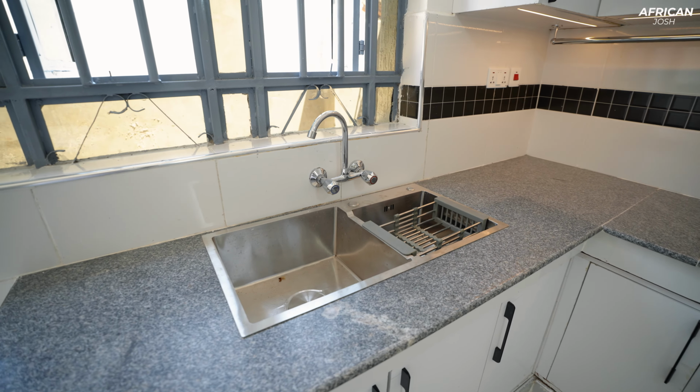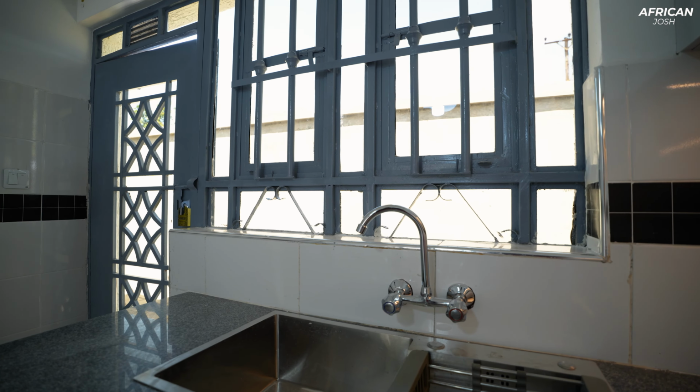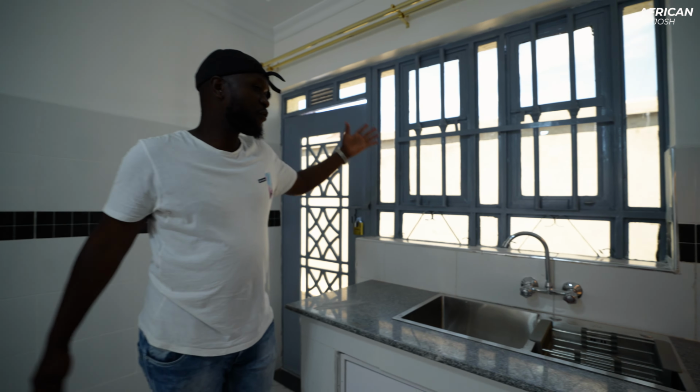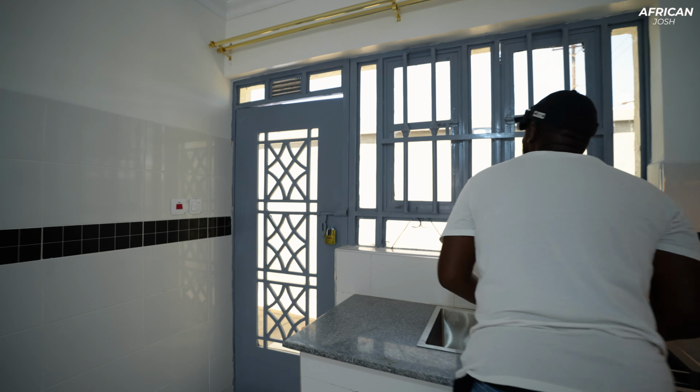Yes, it's a stainless steel double sink, which makes it convenient for you to wash the utensils, then rinse them on one side. So you can just wash your utensils on this end while you rinse them and put them here to dry. Yes. As you can see, you have a window. You can just always wash as you watch the skies, the blue skies. Actually, today the skies are just blue and cloudy.